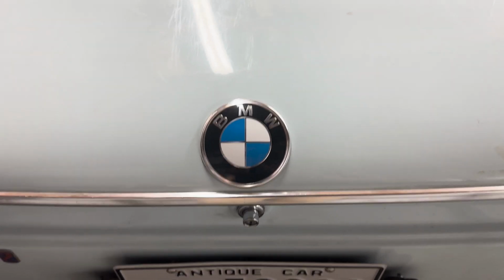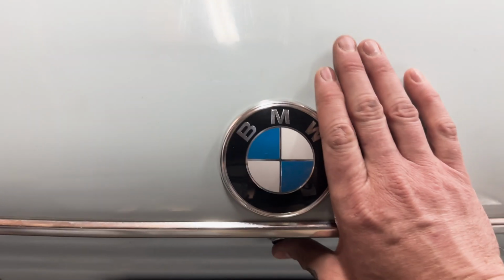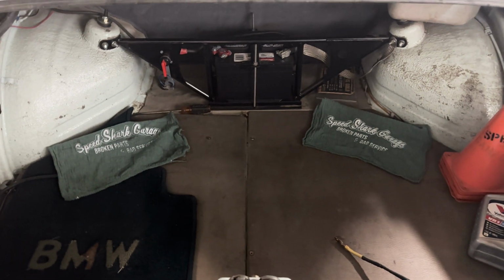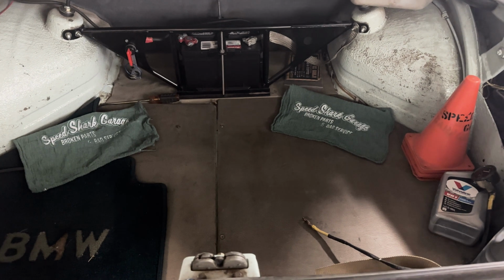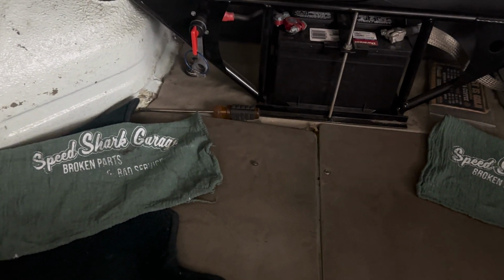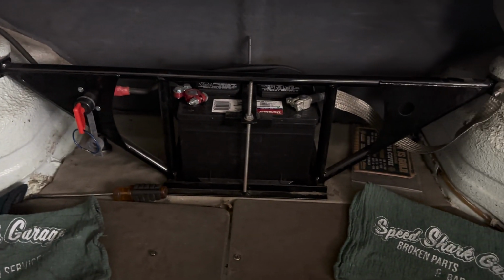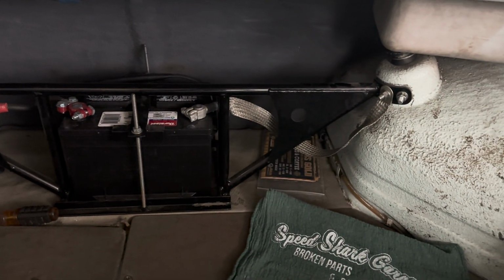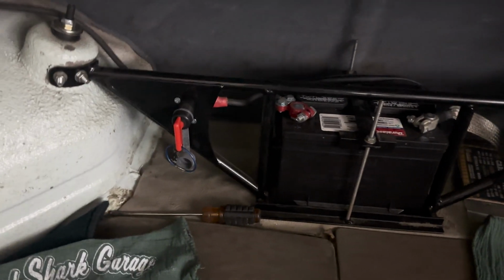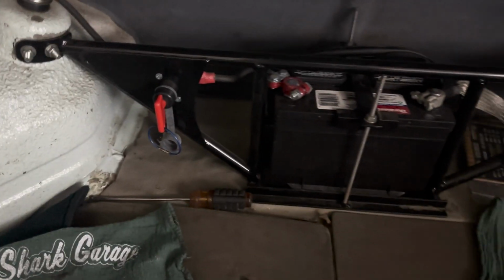Now we're going to be showing you guys inside. Before, this trunk was packed full of parts. Now it is all cleaned out with some of the essentials: extra oil, coolant, caution cones, some shop rags, and the rear battery setup. Also a strut support with a keyed kill switch.